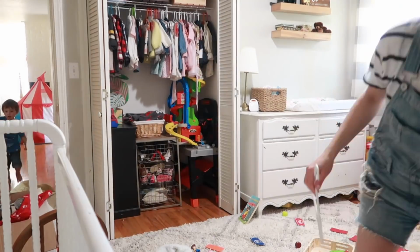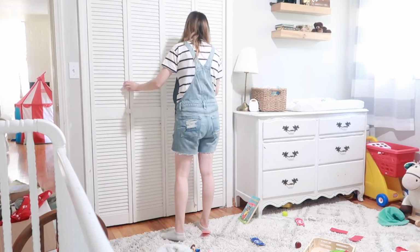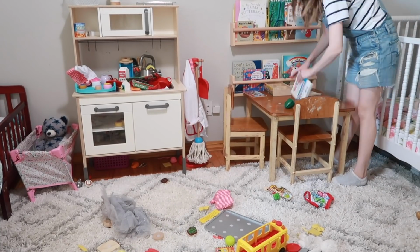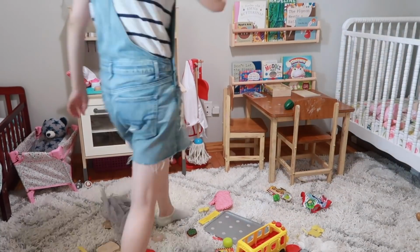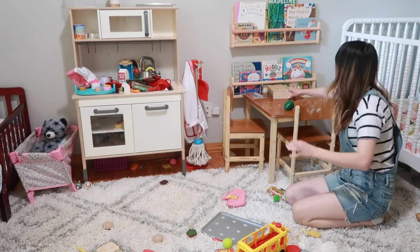Once the closet was done, I just continued picking up toys, and I put all of their books in this cute little book rack, which I got those little bookshelves from IKEA. I really like them for the kids because they can see what books are actually on their little shelf and pick them out themselves without making a huge mess.